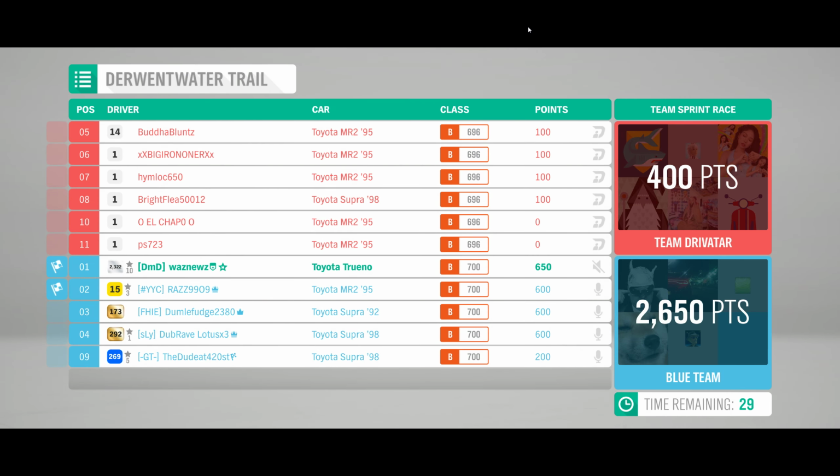Now I just need to win the last one as well. But as you can see, there's not a whole lot in it, not if people can drive and they're bringing a semi-proper car. But still, 2 seconds ahead is better than 2 seconds behind, I guess.